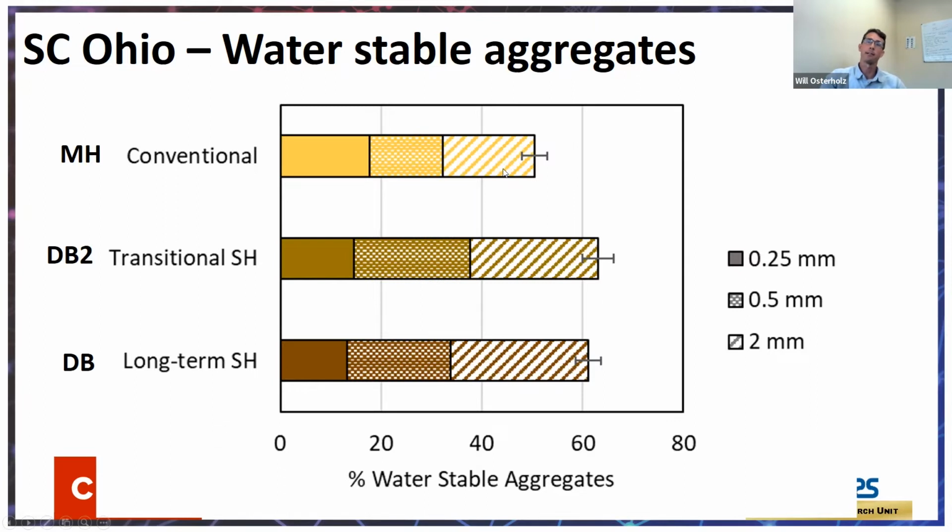And what we can see with the aggregates is that both the long-term soil health field and the transitional fields, even after just 5 years, we saw a significant increase in aggregate stability. And particularly with the largest soil aggregates. So the different patterns on these sections of the bars here indicate different sizes of aggregates. And what we saw is that the medium and largest aggregate classes, actually, that's where the increase was from that soil health management, which is what we like to see from a soil health standpoint.